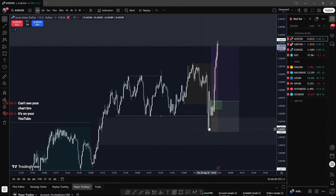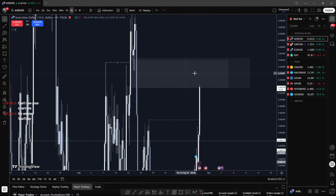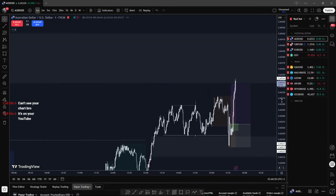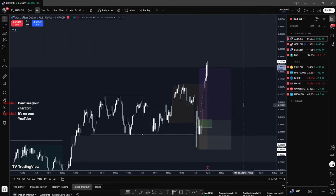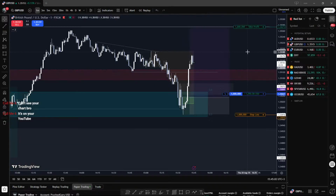Played the idea, sell side swept into 50-minute FVG. We just looked to draw. We had a hard time to draw, which was this 4-hour inverse here. This was our draw. It would have been solid on drawing higher, and news already manipulated, so technically I shouldn't really be scared of buying this, but yeah.